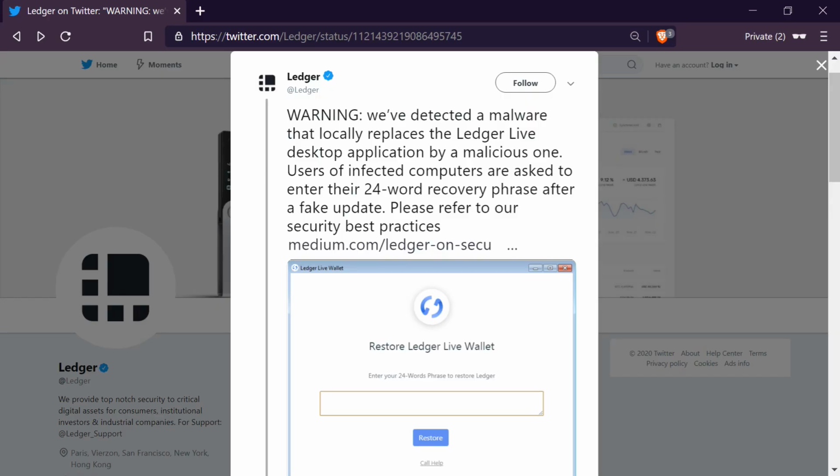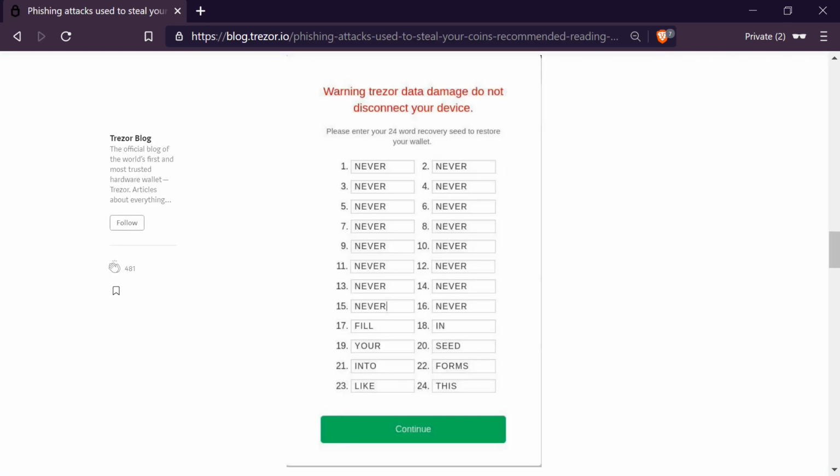Secondly, I think it's worth familiarizing yourself with what the seed recovery process actually looks like for your hardware wallet. Most of the ways that users who have hardware wallets end up losing their funds is they get tricked into entering their 24-word seed onto a website. They might have some malicious app that throws some error that makes them think there's something wrong with their hardware wallet, and they'll be tricked into entering their seed into what's essentially a malicious app that will steal all their funds. So it's really helpful for your own security to be familiar with what the actual legitimate process for secure seed recovery will look like on your device.